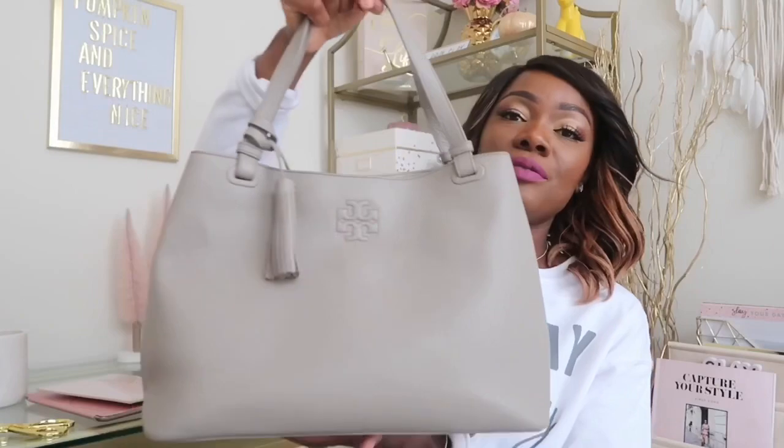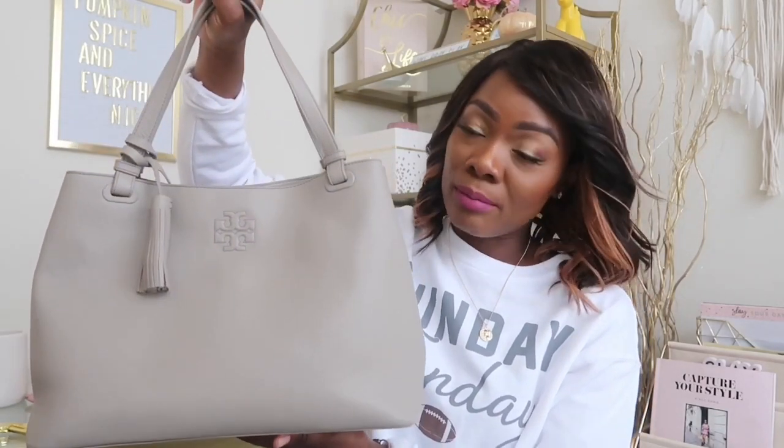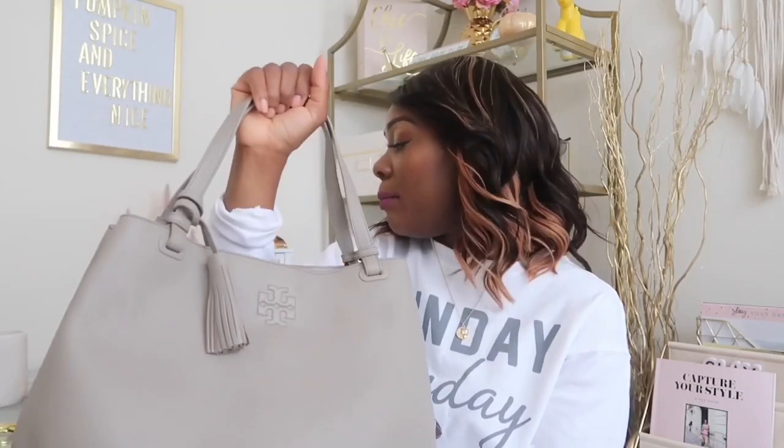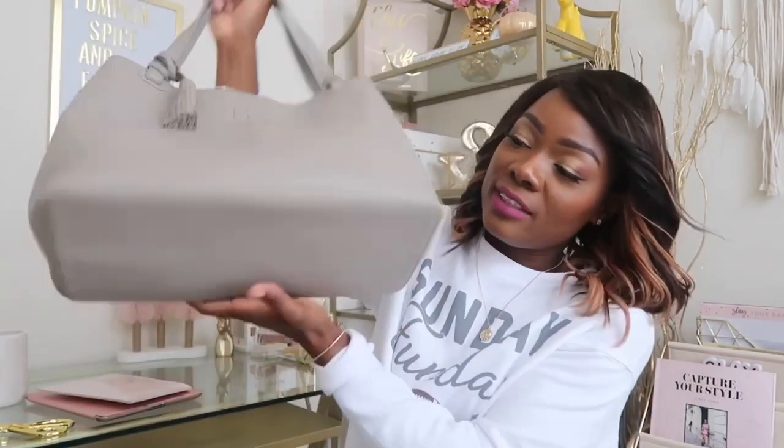Next I have this beautiful Tory bag. I think the color is a taupe, although it looked grayish and tan to me. I don't know, I might be colorblind, but yeah, I love the structure. It's good enough for everyday use, and my iPad fits in there, so I'm sure my girlfriend Emma's little laptop can fit in here too. So yeah, this is a work bag, and she's a minimalist, so I hope she doesn't try to snatch this before any of you get to it, but it will be listed in my Poshmark closet. So that's it for bags.